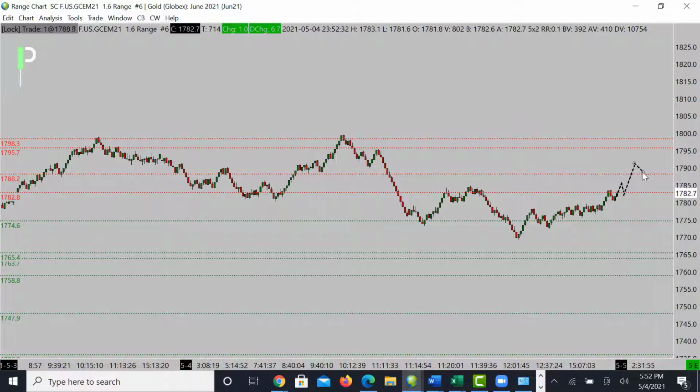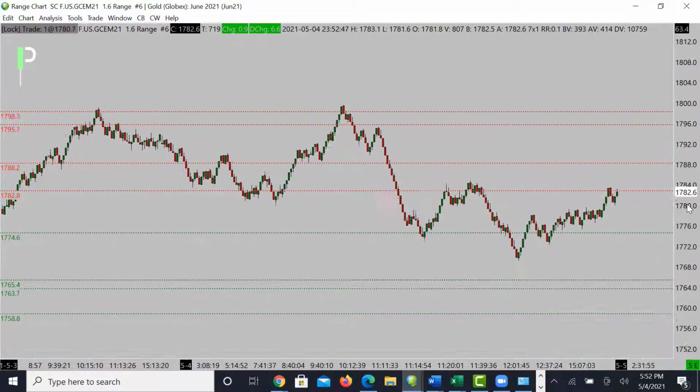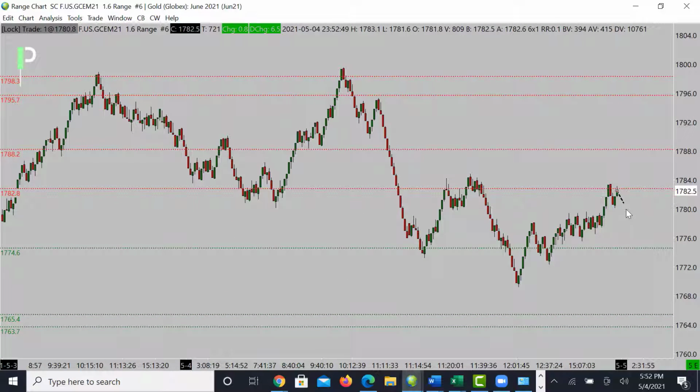But if we get above that level, you could see price try to continue higher into those 95.7s and then potentially 98.3 as well on the upside. So we'll see if the market can do that. But right now, it's coming into our level of resistance. So we want to see this price hold that resistance to continue the move back down.